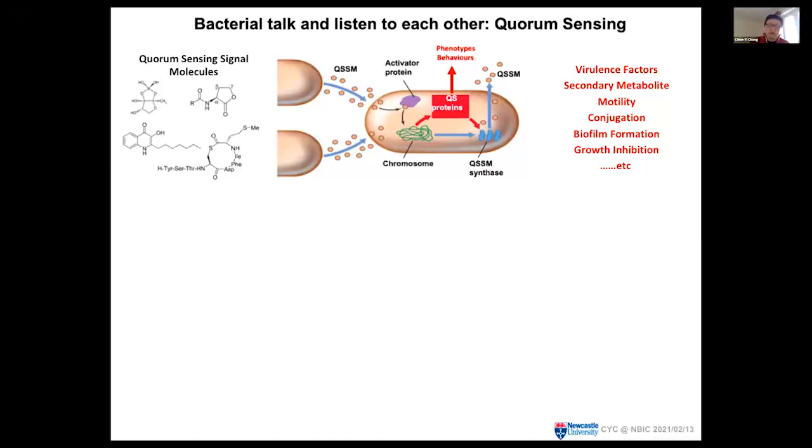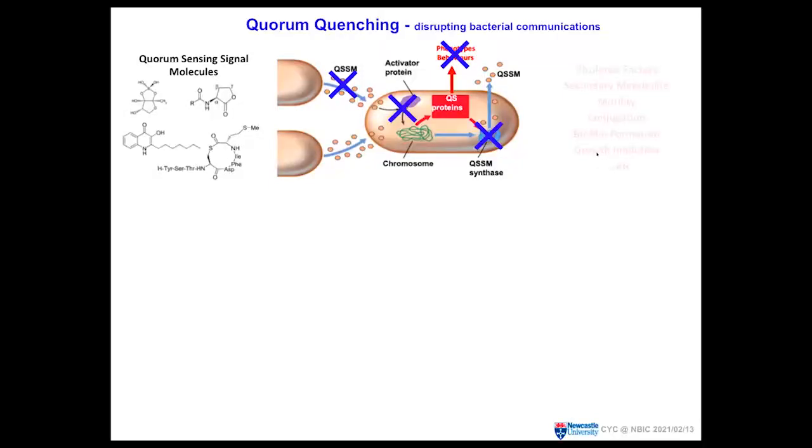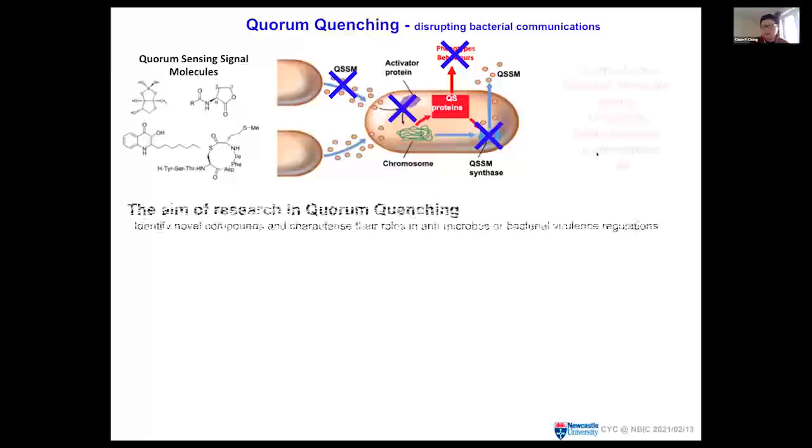The idea is, if we can reduce the quorum sensing signal, or interrupt the signal synthesis or the responding protein, we can change the phenotype. So no more virulence factor production or no more biofilm. This approach we call quorum quenching. In this area of research, I aim to find new compounds which can interfere with cell communication.